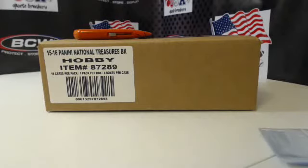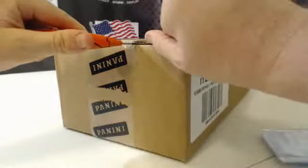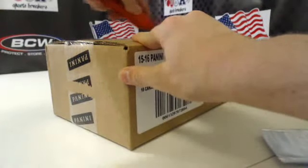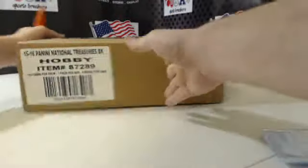Sports Breakers, and tonight this is our team select, the 2015-16 National Treasures Basketball in association with Facebook's NBA Hotspot. We just broke our first case of this, and if you hadn't seen it, we pulled a Stephon Curry 1/1, just an amazing laundry tag, NBA patch logo, just craziness. So let's hope there's just as equal craziness in this.